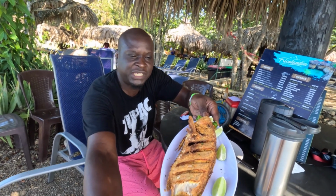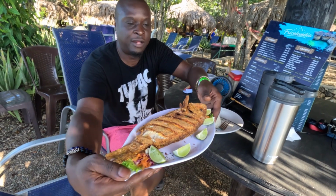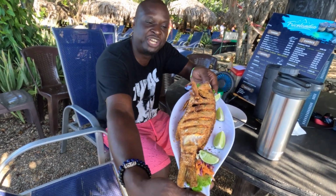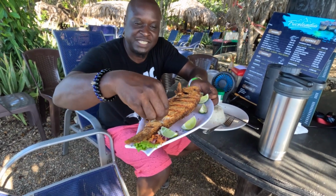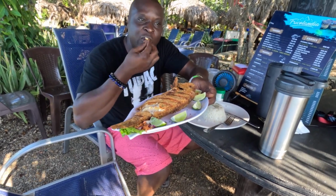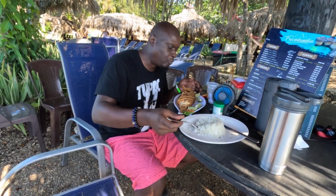I got it fried. I'm going to get the grill a little later, but I wanted to try the fried chillo first. It's a beautiful type of fish, and the meat just pulls off that bad boy. I'm going to go in and taste this thing real quick, see what it's working with. I also got some white rice with it. Mmm. So this will be good.